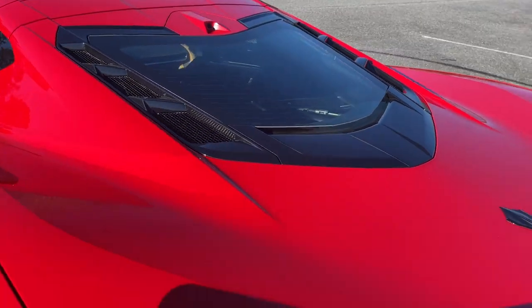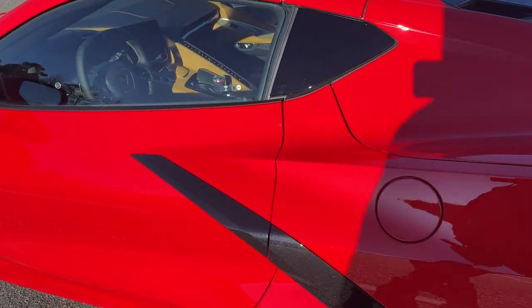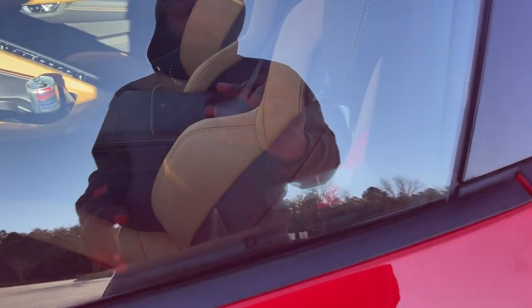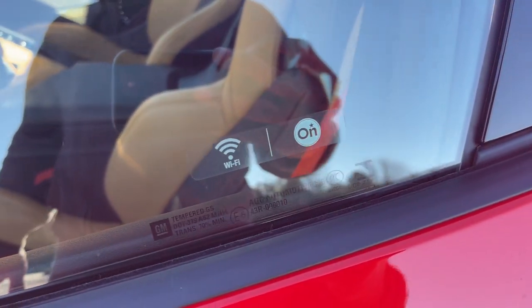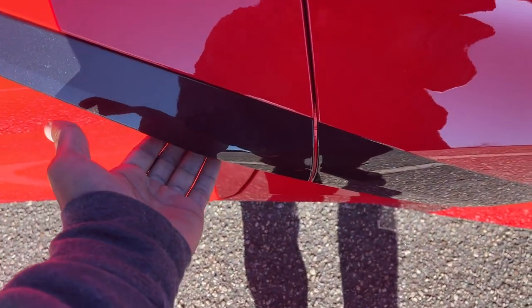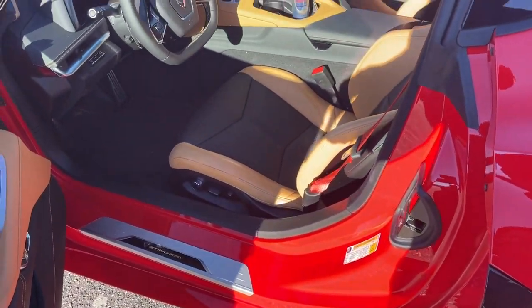Yes sir, guys. So like I said, it's a beautiful car, beautiful color, torch red. Now, guys, before we get inside, I want to show you that this car is equipped with Wi-Fi as well as OnStar. You know what I mean? So up under here is the door handle.